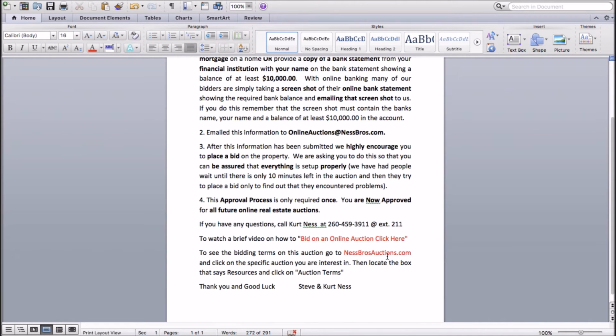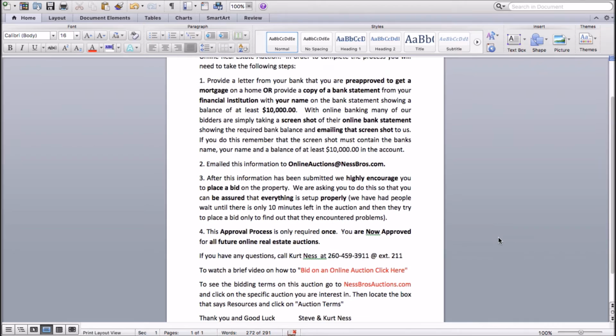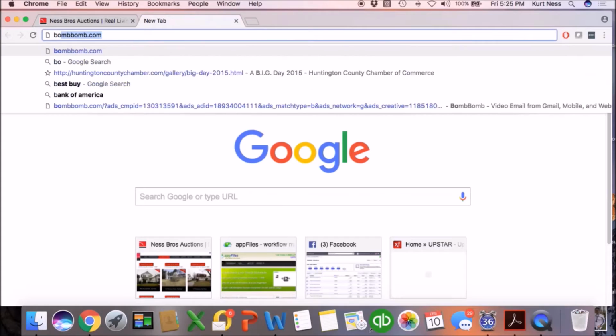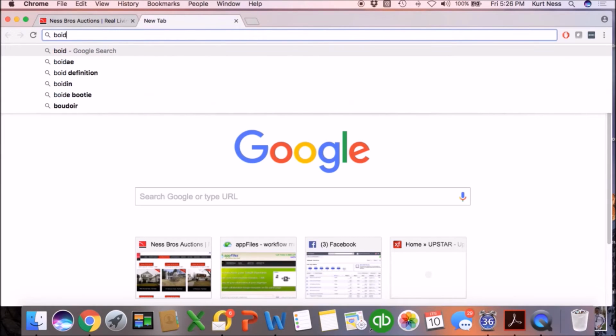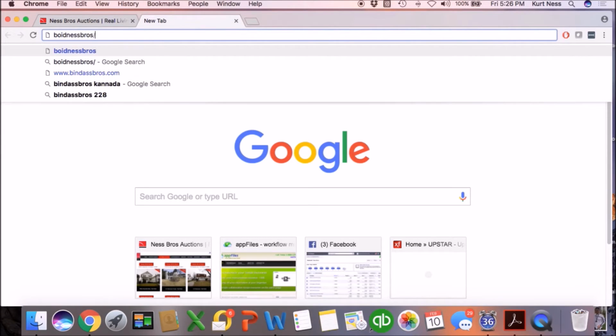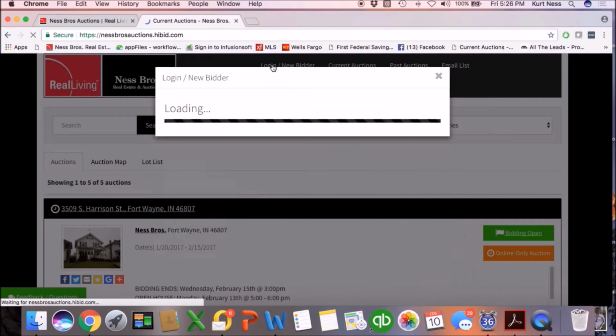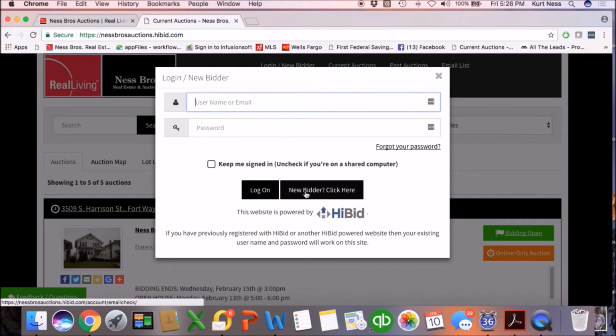Once you've done this, your next step is going in and registering to put an actual bid on the property. So bid.nestpros.com takes you right to our page for online bidding. You're going to go back up here to where you originally signed in for a new bidder. Click on that. But this time, instead of hitting the black box, new bidder, click here.